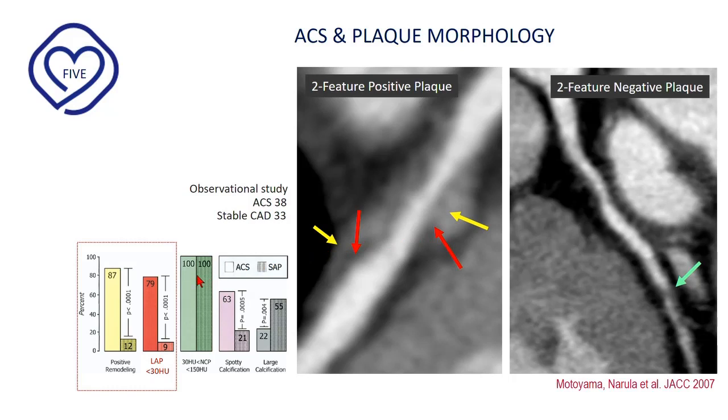On the other hand, when we looked at the stable disease, the most important thing that you find is the fibrous plaque in these cases, as you could see here, and also large calcification. Unlike what you see in the patients with acute coronary syndrome, where the spotty calcification is more likely to be present, the large calcification is more likely to be present in the patients who have stable disease.